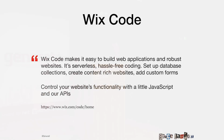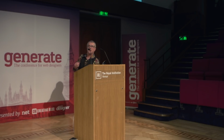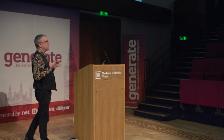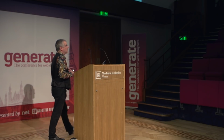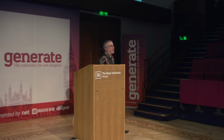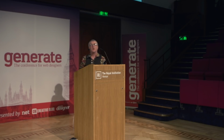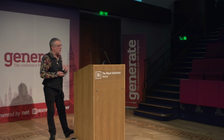this basically allows people who already have a Wix website to make it hugely database driven as an app with a special set of sandboxed APIs and some JavaScript that looks very much like simple jQuery. So this is going to replace a lot of our work.